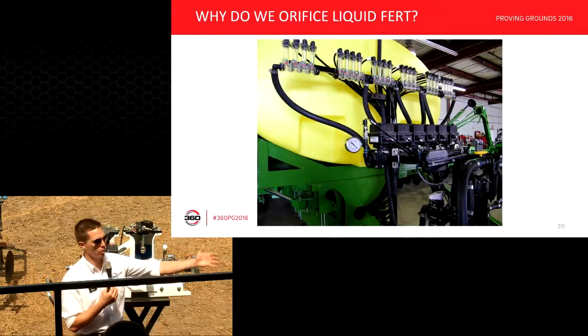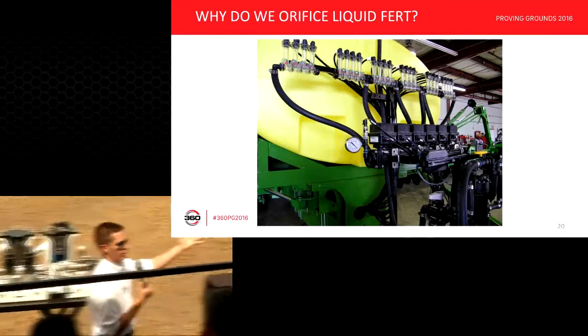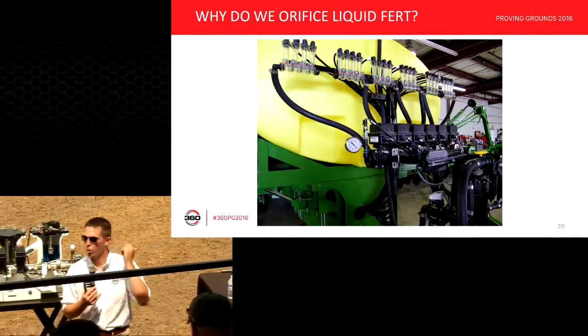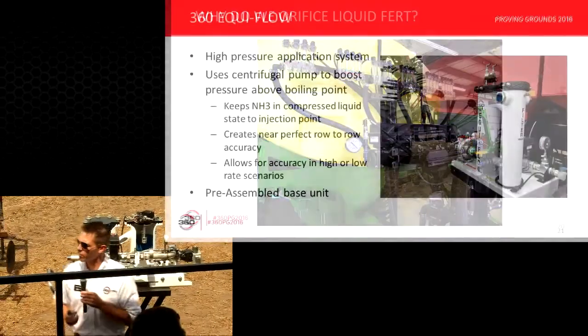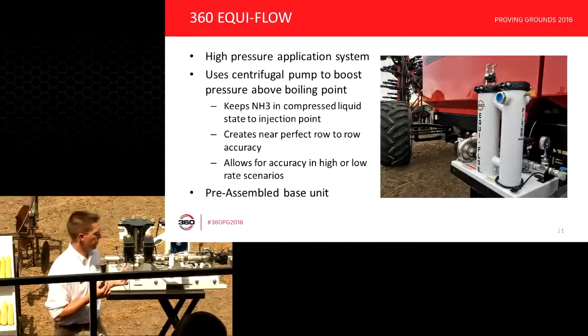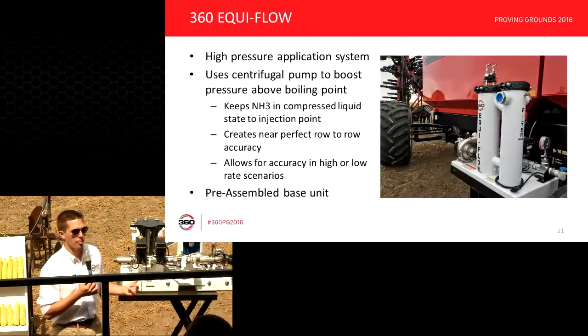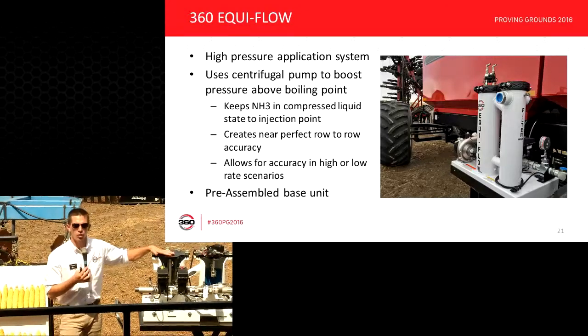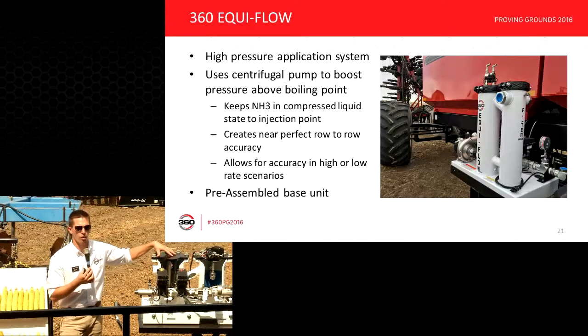Once we move past that flow meter and that servo valve, it's up to the lines and the environment outside on what rate you're going to get to each knife. And Nowell will talk about that in a little bit. But what EQUI-FLOW is basically a high-pressure anhydrous system. We're going to bring in the anhydrous from the tank, and all we have to worry about for tank pressure is feeding the system itself.